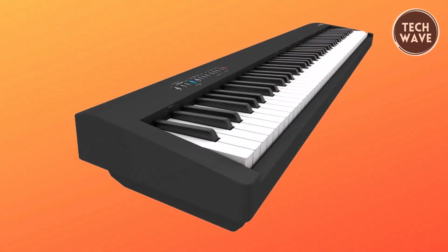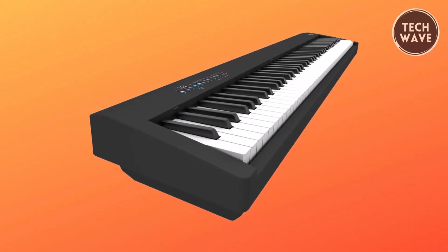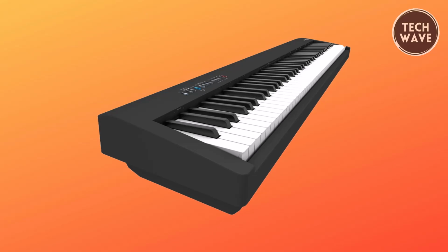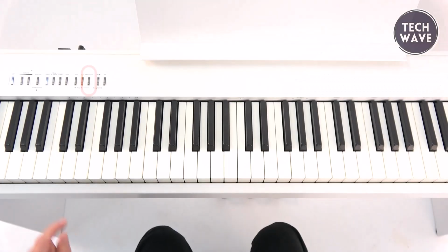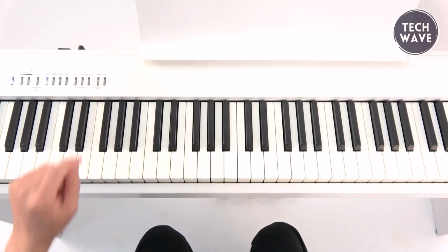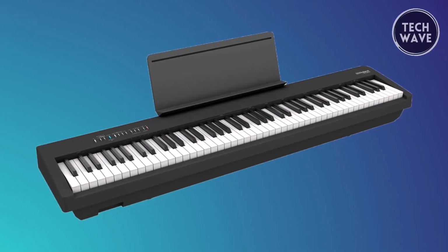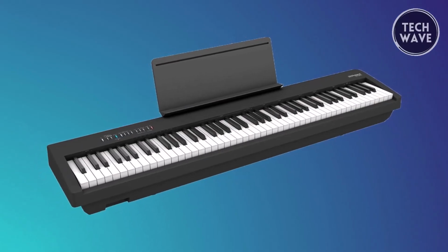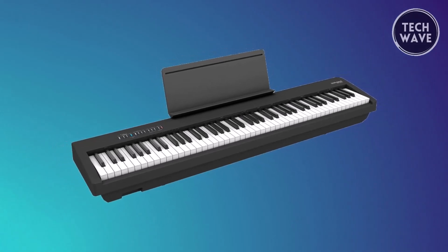At the heart of the FP-30X lies the PHA-4 standard keyboard, boasting 88 full-size keys with hammer action, escapement, and ivory feel. This keyboard delivers an authentic acoustic touch and tone, ensuring a sublime playing experience reminiscent of traditional acoustic instruments. Roland's SuperNATURAL sound engine further enhances the nuanced expression and dynamics, catering to experienced pianists and beginners alike.